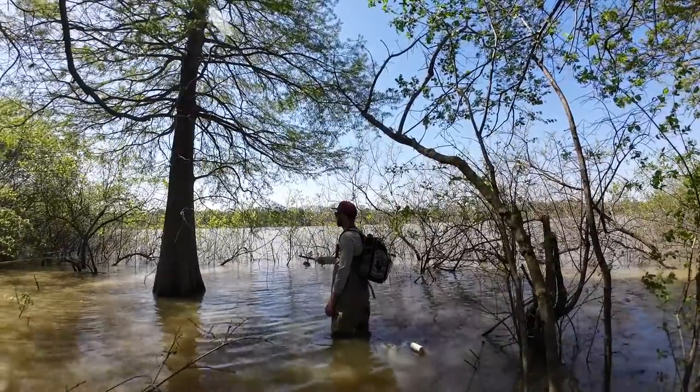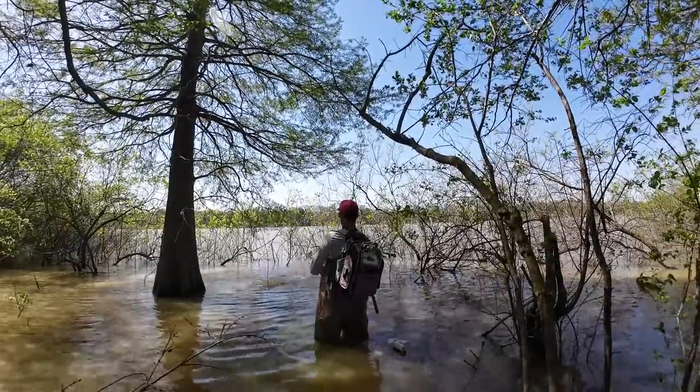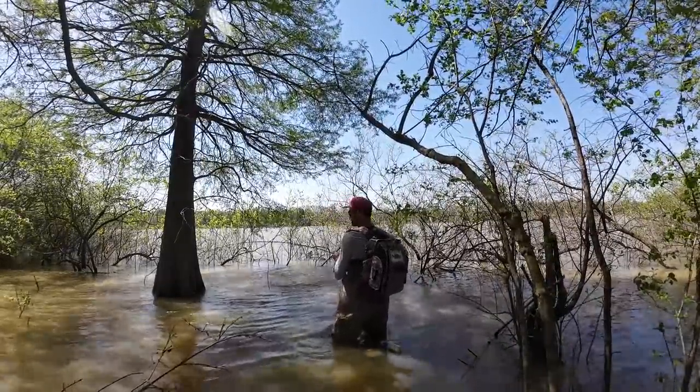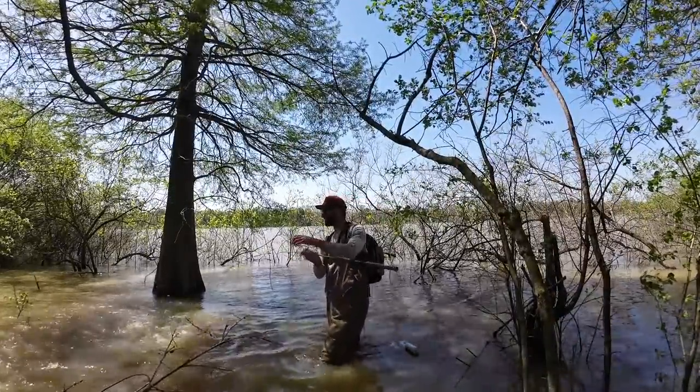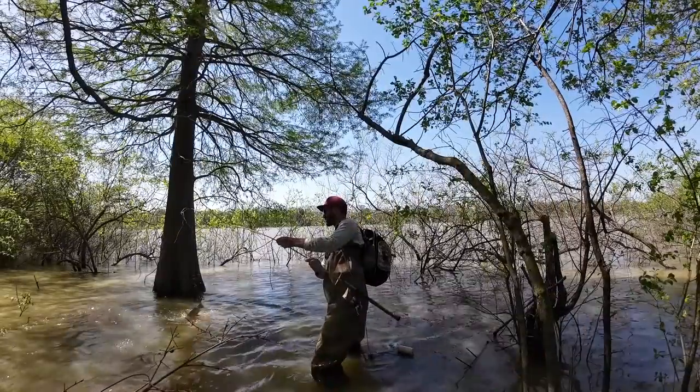Oh my gosh, what the heck is that thing? Is that another catfish or is that a bass? I think it's a grill. It's a catfish. Oh, golly. Smashed it. Oh, my goodness. He thumped it hard.